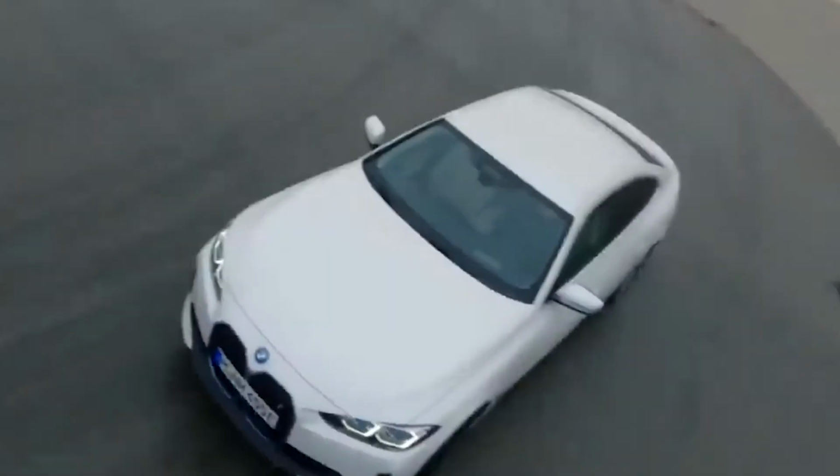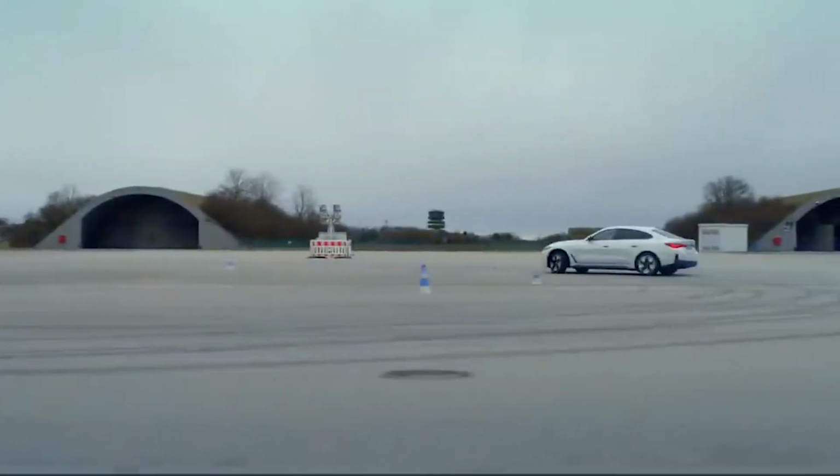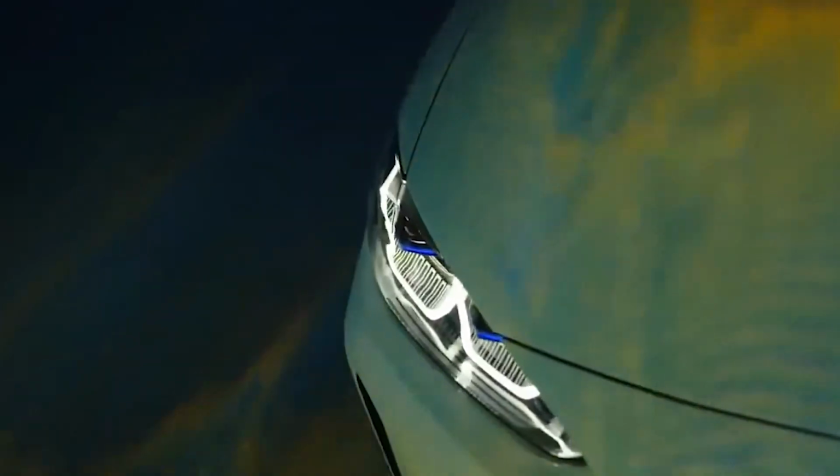Plus, all these electric cars have tons of storage and space and the coolest infotainment systems. The technology these electric cars have are just next level and difficult to compete against. But let me know what you guys think of the new i4. It's still that weird styling nobody likes, but like I said, I think it works on this car.